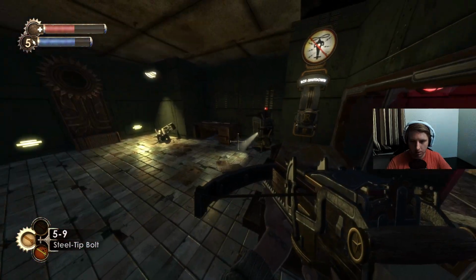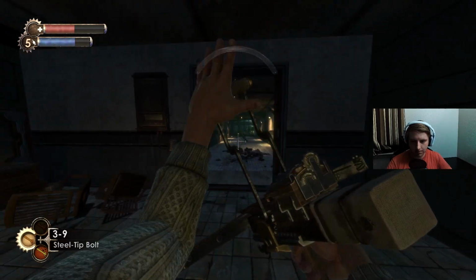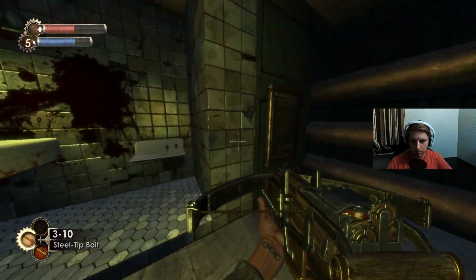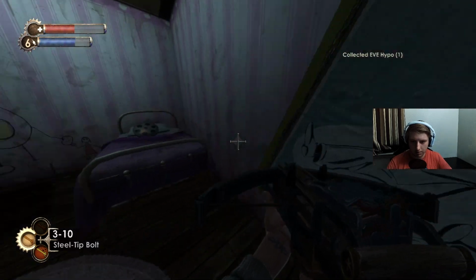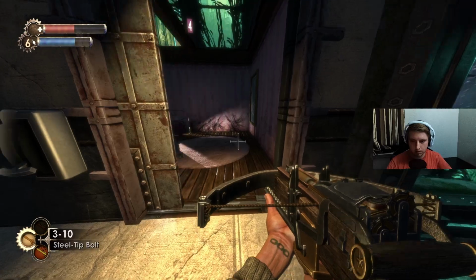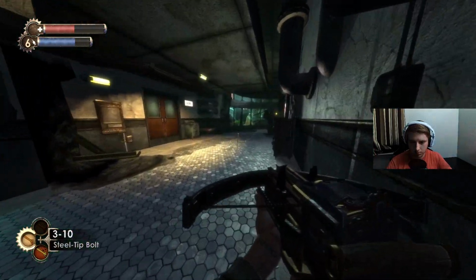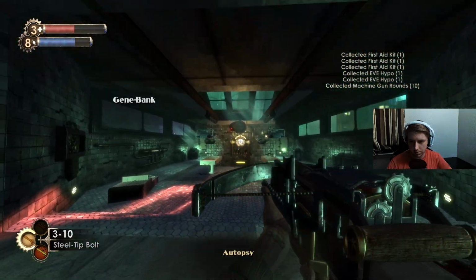Can't go through here. Oh. I'm stupid. I didn't realize I could just walk in here if I crouch. One shot, one kill. Got some electric bolt. Loot that. Take those pistol rounds. Look around. Nothing over here. I don't know what that is. There's nothing in it. Oh, it's more director's commentary. I'm all right. I don't see any point in opening that. I think I really needed those machine gun rounds that bad.